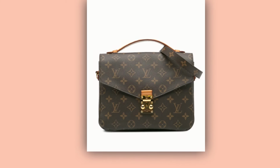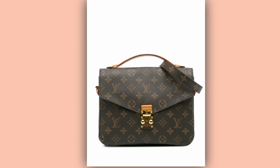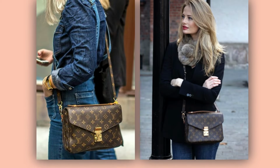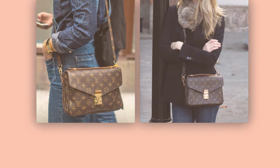3. Louis Vuitton Pochette Métis. The Pochette Métis is one of those rare bags that's managed to stay at the top of every must-have list for nearly a decade. It's compact, organised, and incredibly chic. And because it combines the femininity of a top handle with the function of a crossbody, it's one of my top picks for women who want beauty and practicality in equal measure.